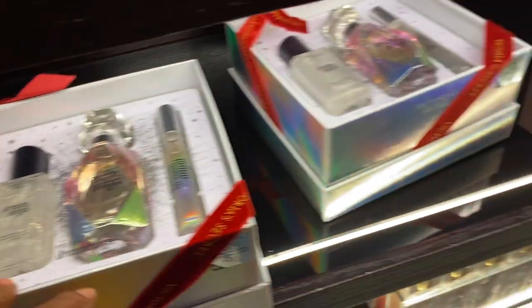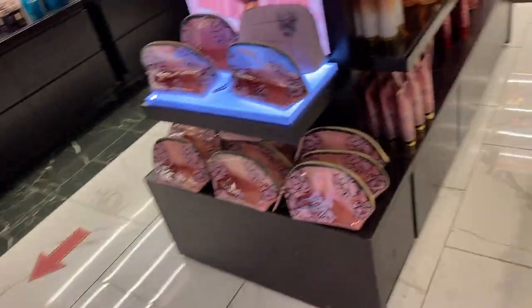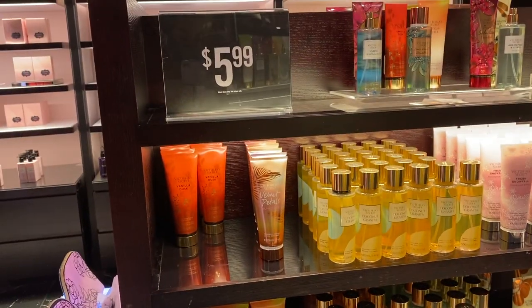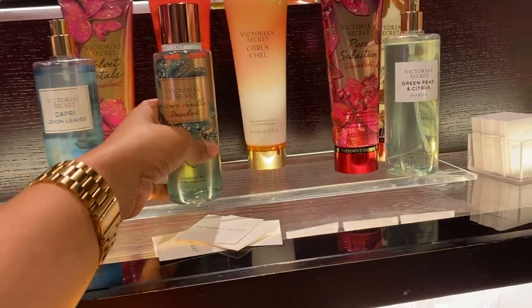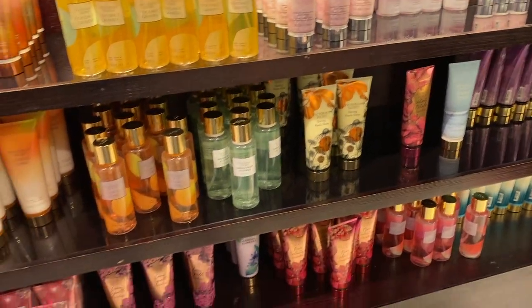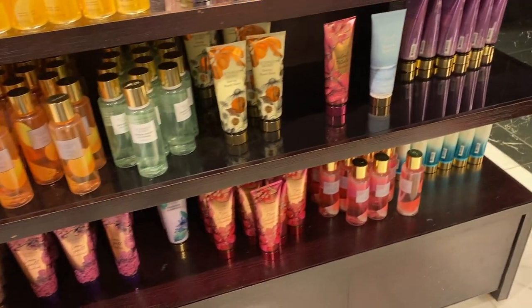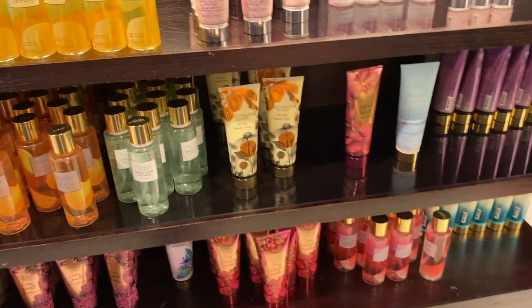Once you get into the main fragrance lobby area, that's what I call it, it's like a little lobby area. You're going to find all of these holiday sets that are on sale right now. You're also going to find more $5.99 products. You're going to have Velvet Petals, Pure Seduction, and Bare Vanilla. They also have some more of that coconut granita, and they have Love Spell. They had quite a bit of options.